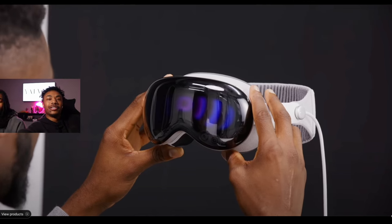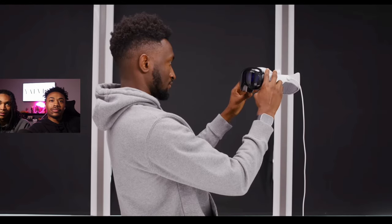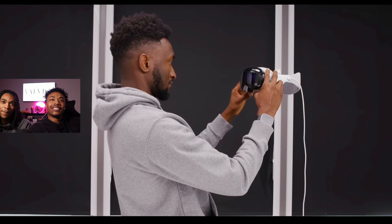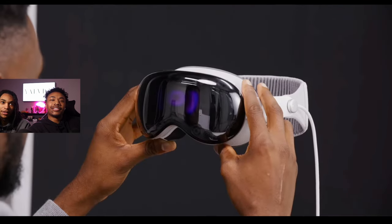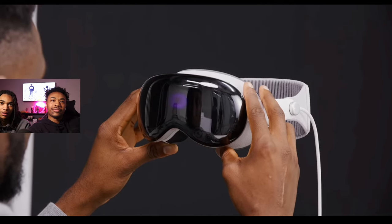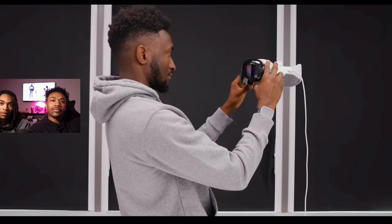Next, capture your facial expressions. Smile with your mouth closed. Then make a big smile with your teeth showing. Now raise your eyebrows. Close your eyes for a moment. Capture complete. Put Vision Pro back on to continue. This is crazy, man. This is really crazy.